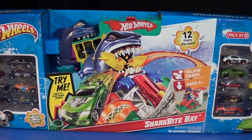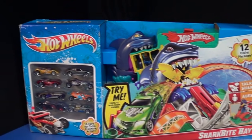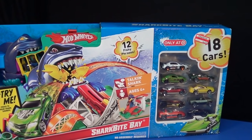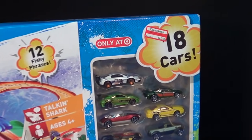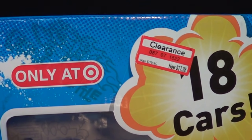Sharkbite Bay. It was in Target for the 2011 holiday season. Came with 18 cars. Pretty nice. It's basically a gift set. It was for the 2011 holiday season. Originally priced $39.99. I waited until it went on clearance after Christmas.